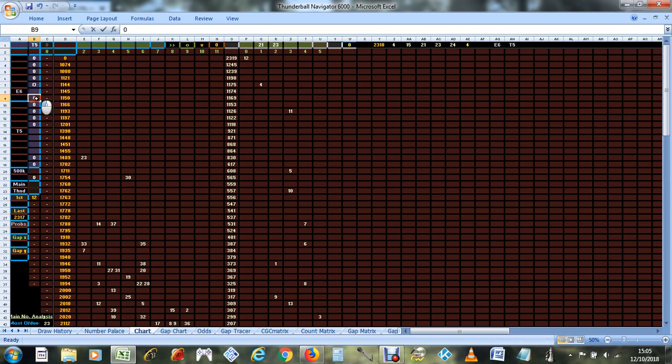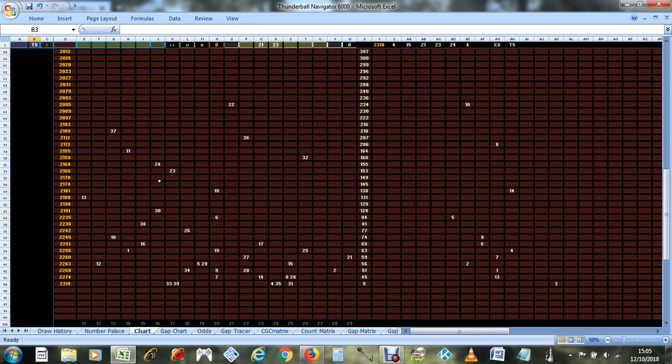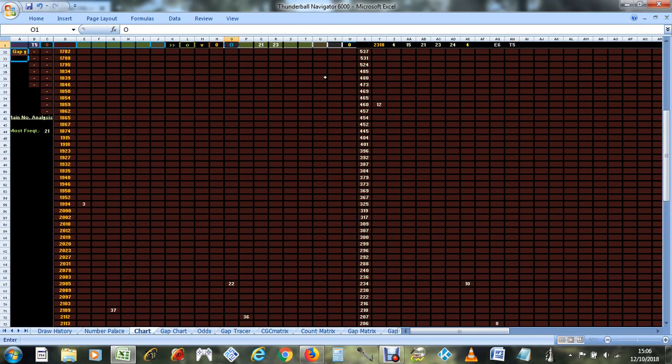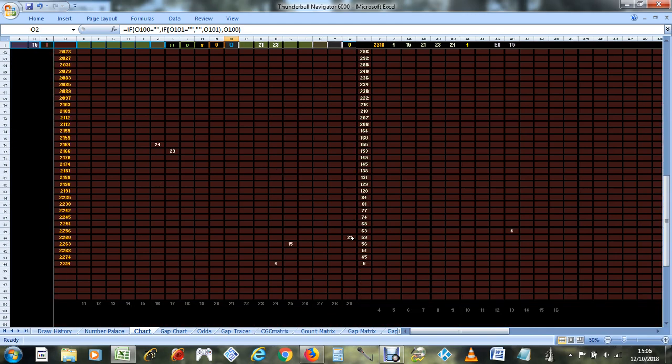So if we look at just the set of balls and we look at all the draws where that set of balls was being used up until the last draw, then still we get 21 most frequent. And you can see the Thunderball number 4 was second most frequent, and I'll just show you where all the winning numbers were on that chart. So that's where they were, and that's where the rest of the numbers were.